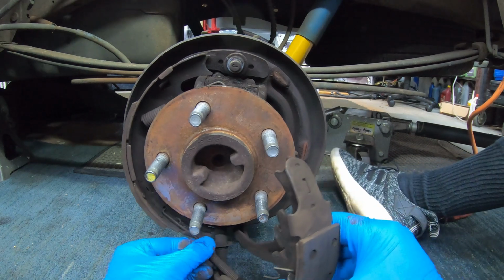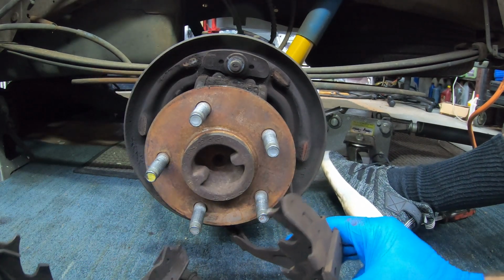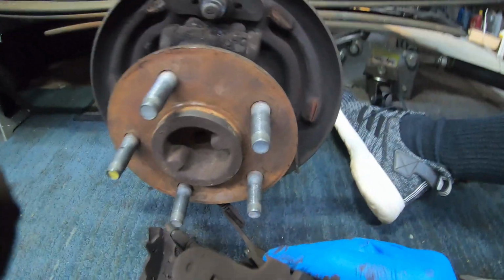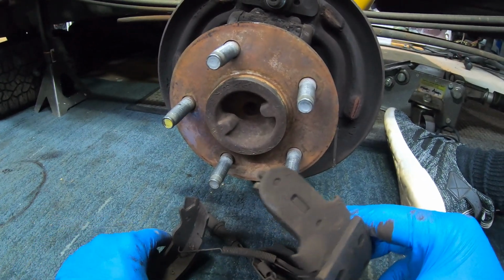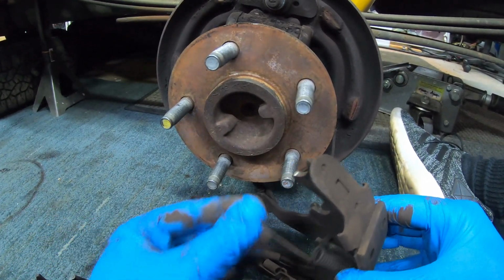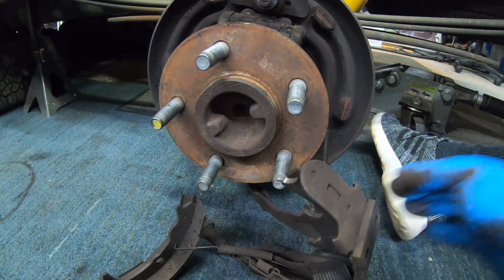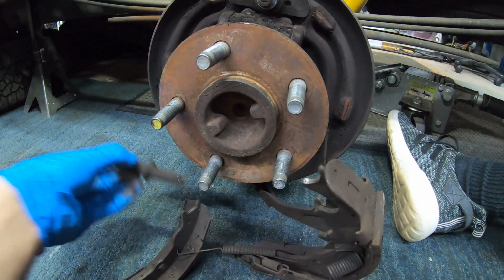I'm gonna regret not taking the spring out, aren't I? Lovely. Okay, there's our parking brake cable attachment. And like I said, I'm 100% gonna regret not paying attention to any of this. But hey, it'll come back together, right? That's what they all say.